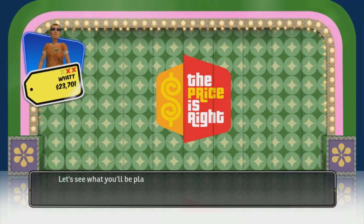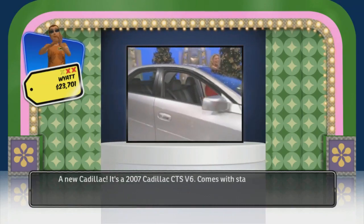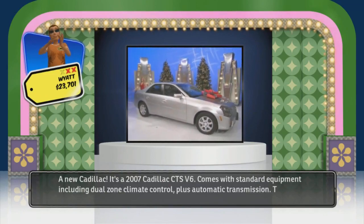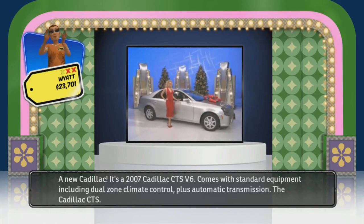Let's see what you'll be playing for. A new Cadillac! It's a 2007 Cadillac CTS V6. Comes with standard equipment including dual zone climate control plus automatic transmission, the Cadillac CTS.